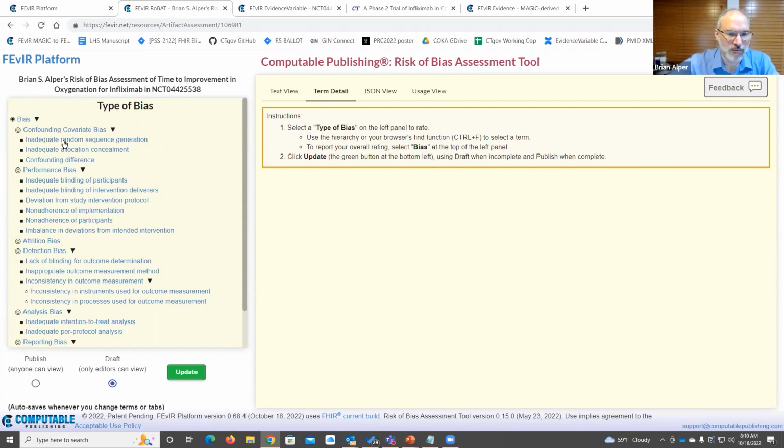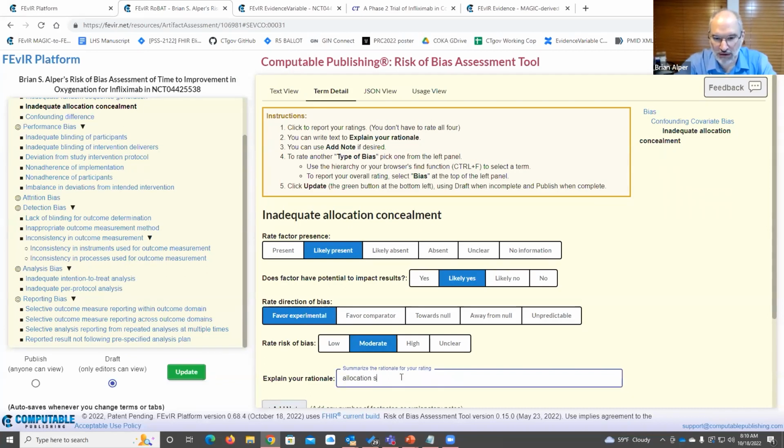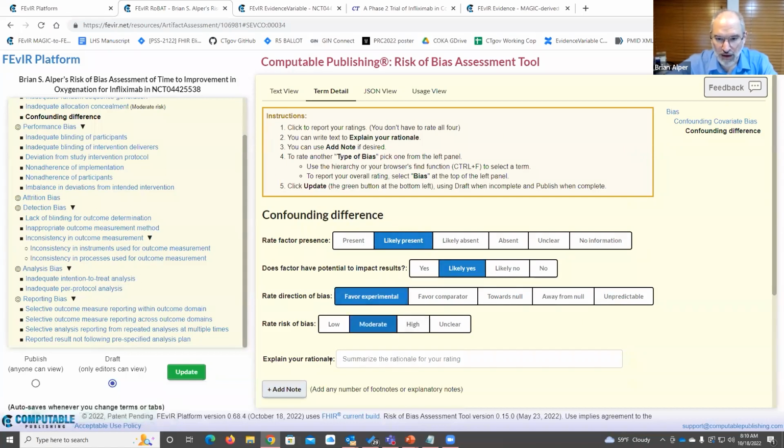So let's say we didn't look at the sequence generation, but we looked at allocation concealment and found it lacking. So we could say the inadequate allocation concealment was likely present, and that would likely impact the results, and maybe that would favor experimental, we think, which gives a moderate risk of bias. And our rationale, we can say allocation concealment not stated. If they didn't state it, they probably didn't do it, is the assumption that we're making. And maybe there was a confounding difference as well: the experimental group had younger age than the control group. And that's why we think there might have been a randomization issue.